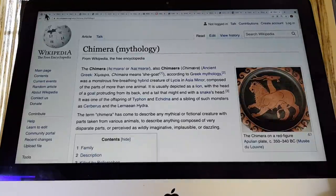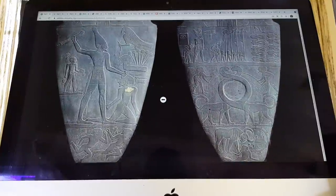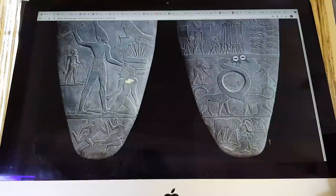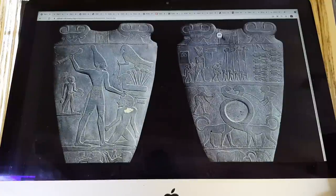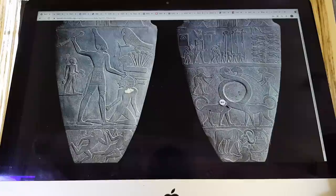Okay, we get to the second part of the stela, which is actually the front. So Narmer is on the back, this is on the front. And what is that for? What is this creature here? The thing to take away, Narmer is mentioned again. Mena, whatever his name is. But what are these two creatures? And we'll get to the fish last, because that has something to do with early Christianity.